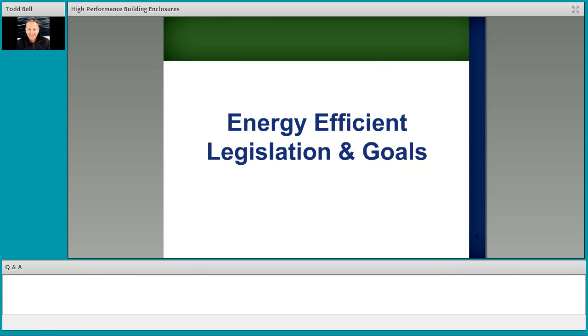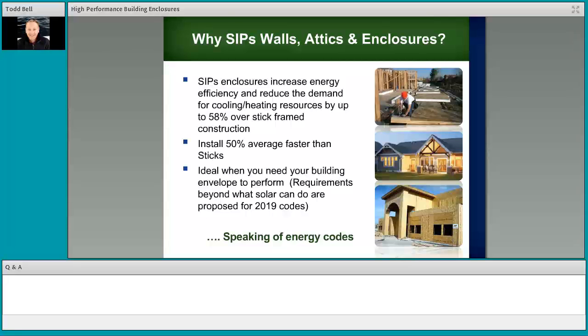Going into energy efficient legislation and goals, one of our first topics here. SIPs enclosures increase energy efficiency and reduce the demand for cooling and heating resources, 58%.